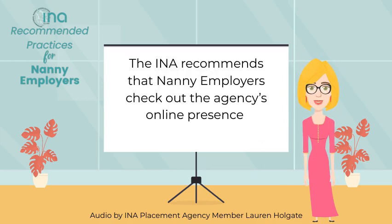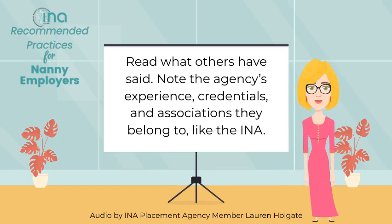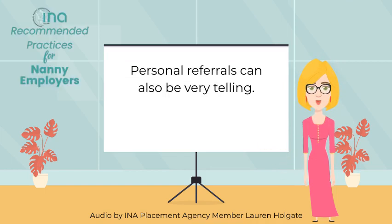Check agency reviews and reputation. The INA recommends that nanny employers check out the agency's online presence and social media avenues before engaging with the placement agency. Read what others have said, note the agency's experience, credentials, and associations they belong to, like the INA. Personal referrals can also be very telling.